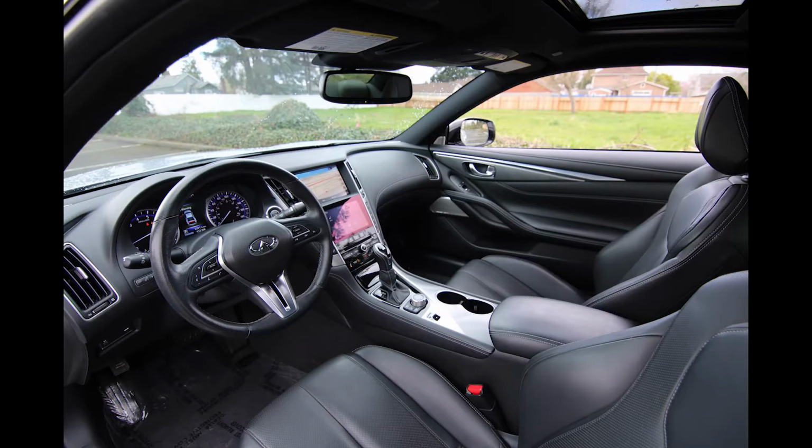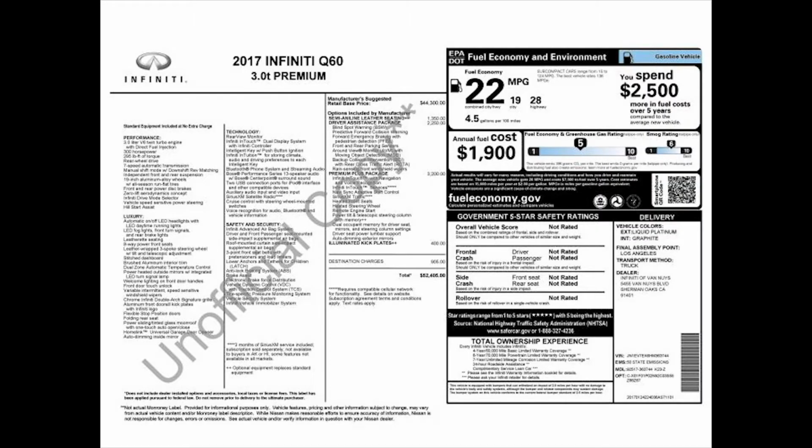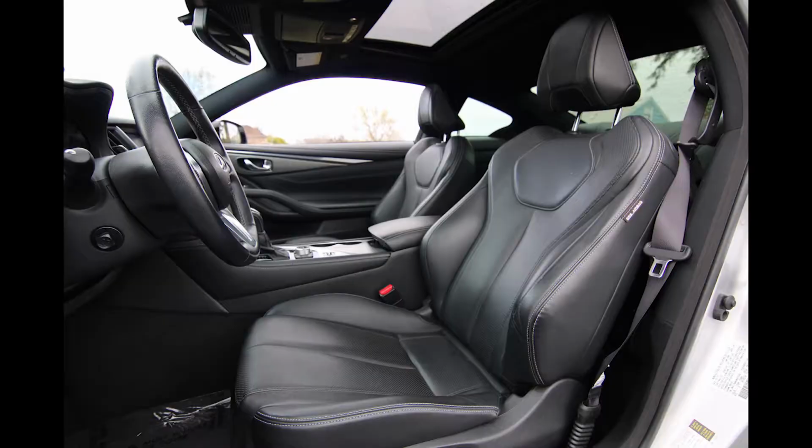We have the original build sheet on this one. When this was new, this was $52,405. It's from sunny California. We have the semi-aniline leather seats. Leatherette is standard, leather is optional. $1,350 for the upgraded semi-aniline leather seats.